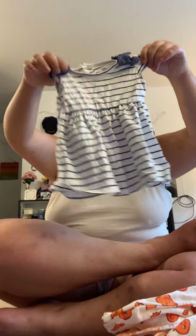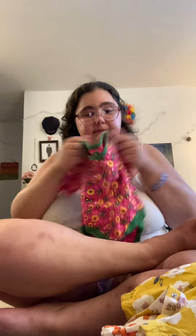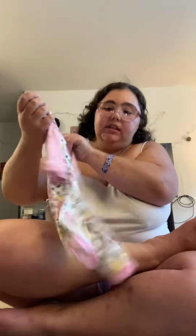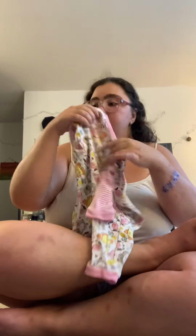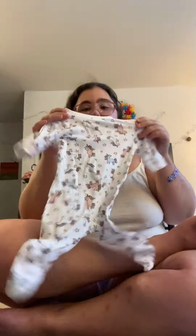We have this shirt. This little outfit. Wait, it's the wrong way. Oh, this is pretty. You have this little onesie. You have these pajamas. Now, does this baby already have a name? Yeah, but I'm changing it. I was never given the name by my friend, so.